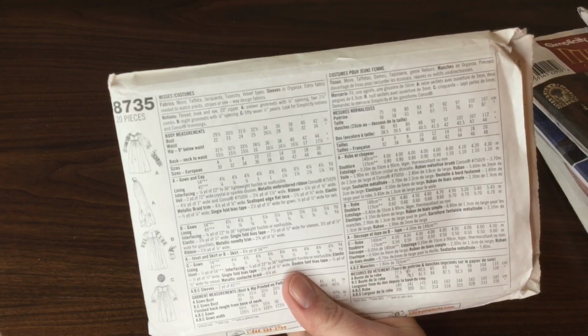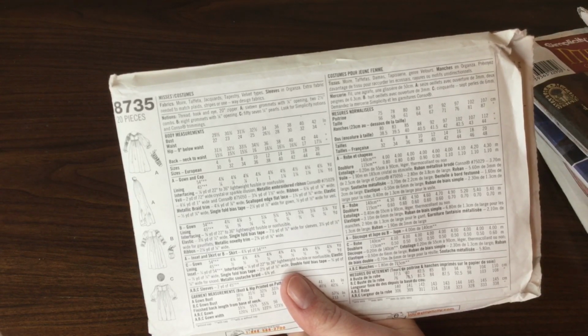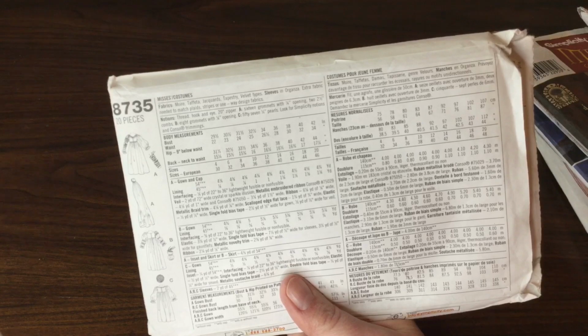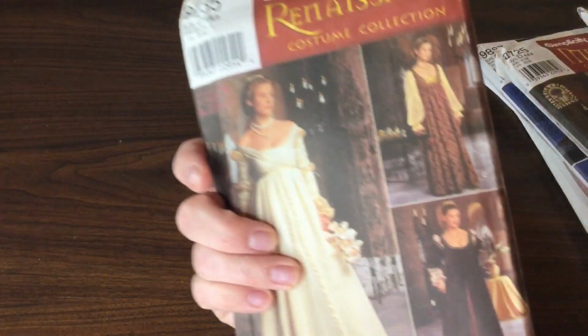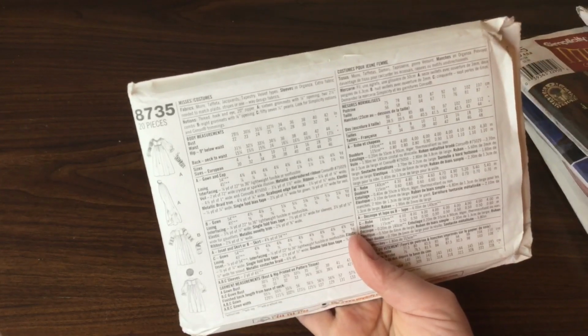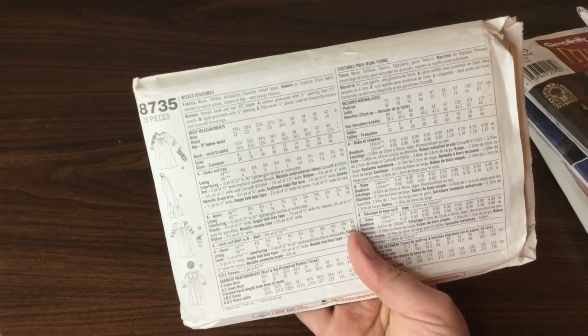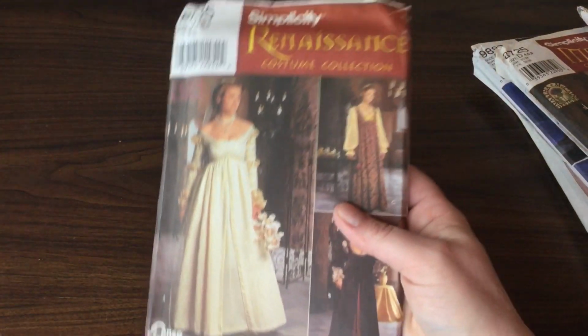because I certainly am, a 4, 6, and an 8 would be a bust measurement of 29 and a half, 30 and a half, 31 and a half, with a waist of 22, 23, or 24 inches. This very well might become something we can use for my nieces with a little alteration, because I think they each have a waist of about 24 inches. But they're children, so their bust size is also 24 inches. But maybe with some modifications, we can make one of these gowns for them.